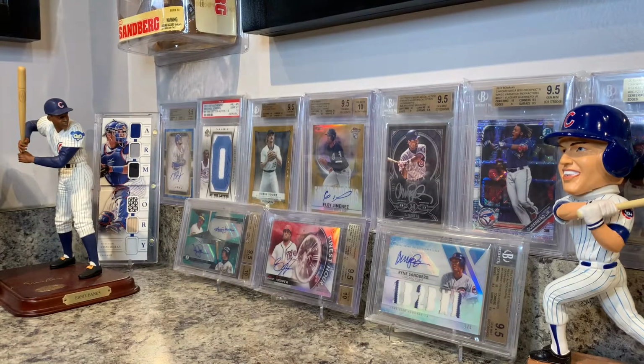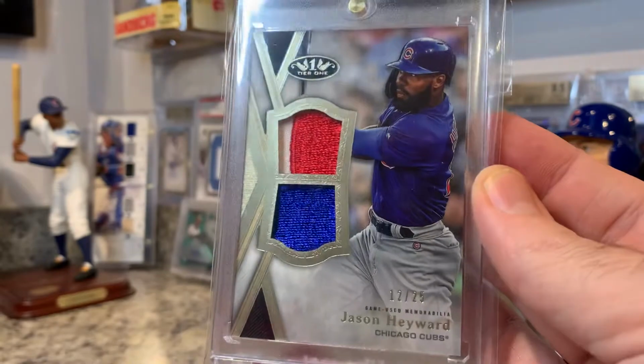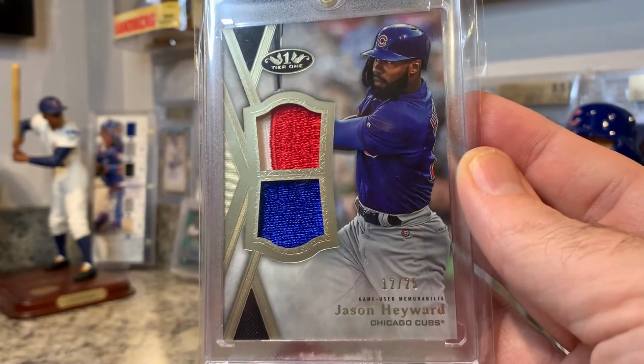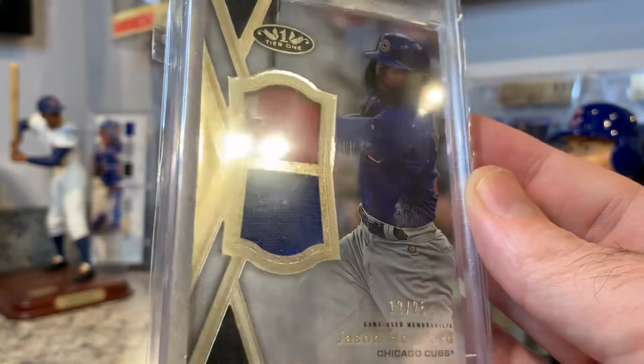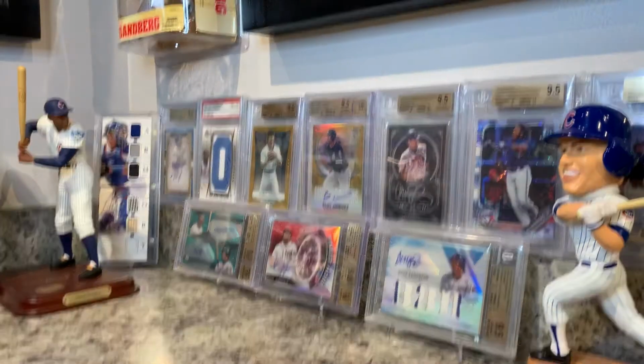I bought this card for $10 at the local card show because of the patch, honestly. I don't collect much Heyward. I collect the Cubs, so I do pick up some of his stuff. But his patches are really nice, nice and gorgeous. Nice Cub patches. 12 of 25.